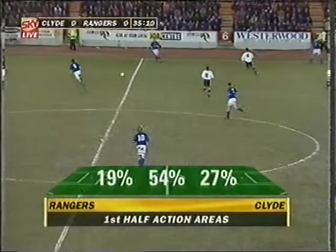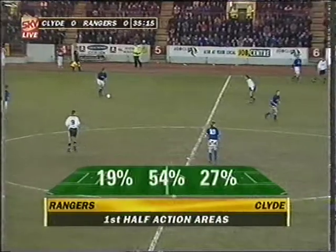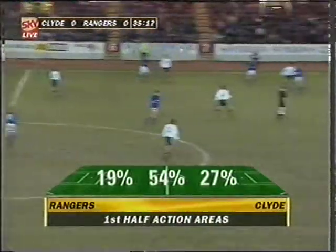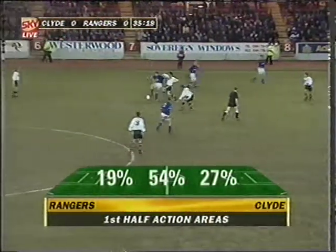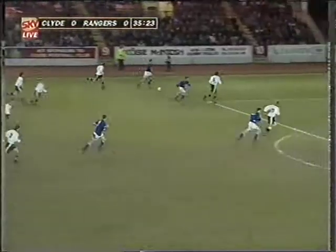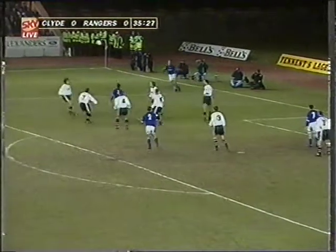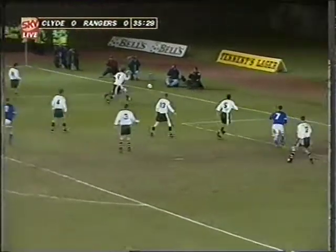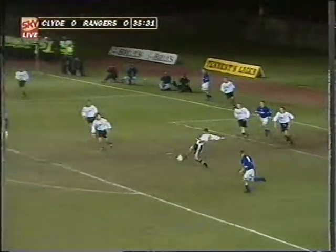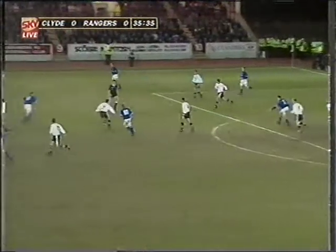Well, a fascinating David and Goliath contest, and a very interesting statistic there. The first half action areas. Midfield, of course, the principal area where all these Clyde players are congregated. The action also in this area. Back with David Robertson. Swept away by Knox, only as far as Ian Ferguson leaves it to McCall.